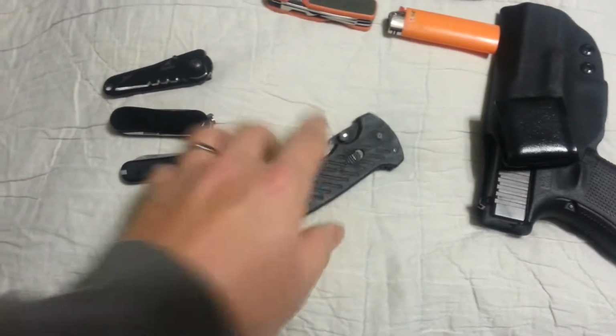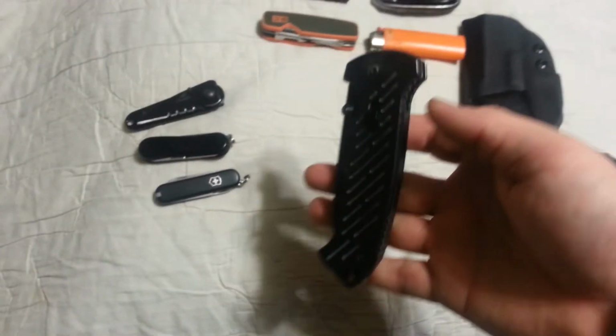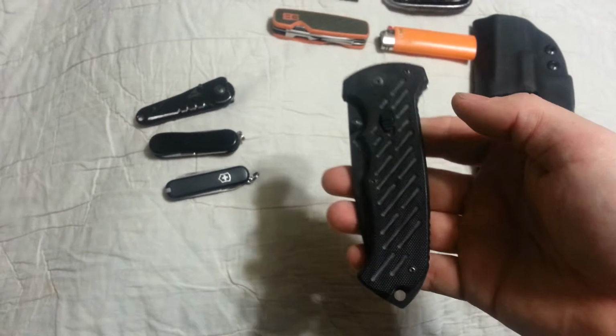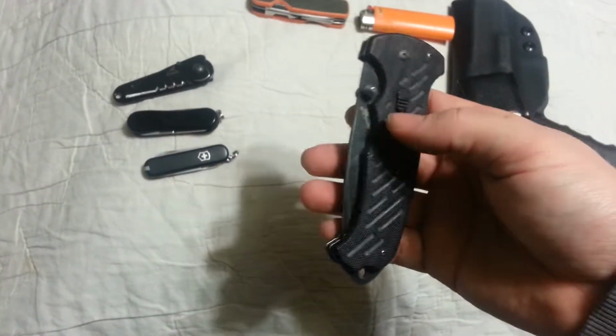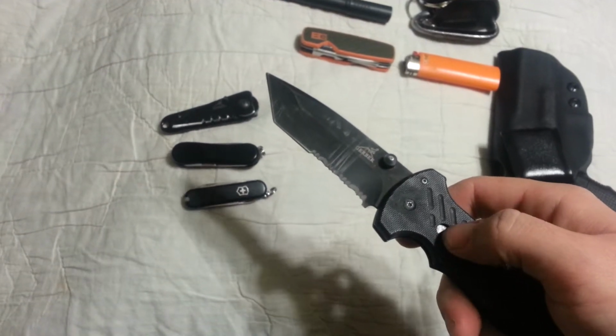And this is my Gerber. Yes, I am a Gerber fan. No, they're not the best on the market, but for the money, they're damn good. This is Gerber. I can't remember the model or name or anything, but I chose it mainly because of the Tanto blade and the fast action opening.